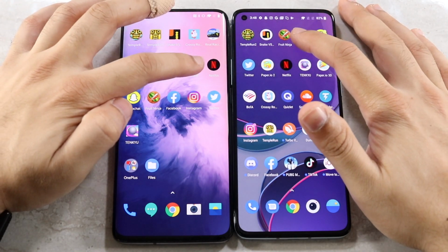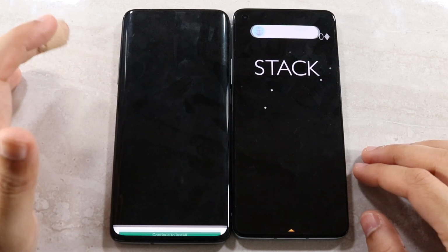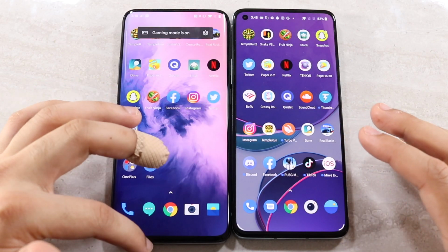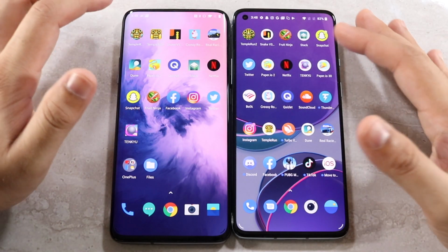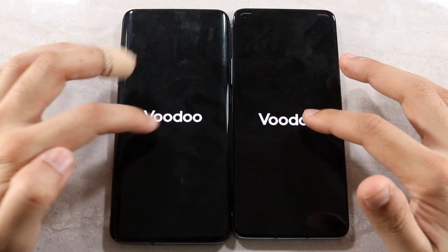We can do Stack, 3, 2, 1. And I do have to download this thing, but it's very annoying. We'll probably let that one breathe. There are just so many random pop-ups, and this is why I literally hate doing speed comparisons sometimes. We can do Paper IO 2, 3, 2, 1, and watch us get another little pop-up here.